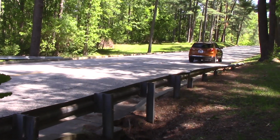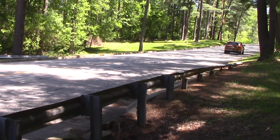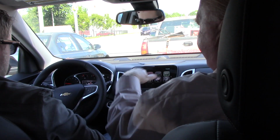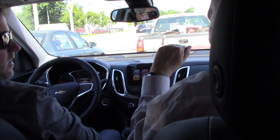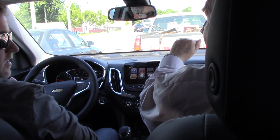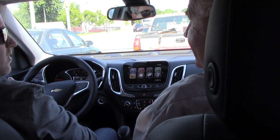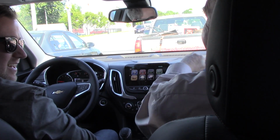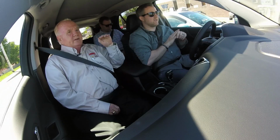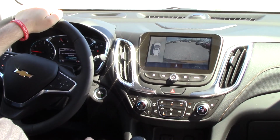Yeah, you see all the safety features around you. You have the blind spot in the mirror. It has a forward collision alert. You can say when you want it to alert you when you get close to another vehicle. And if you start gaining on a vehicle, the brakes will apply automatically. It won't stop you, but it's automatic braking. And that's less than 50 miles an hour. Wow. It'll actually brake you if you start gaining on somebody.